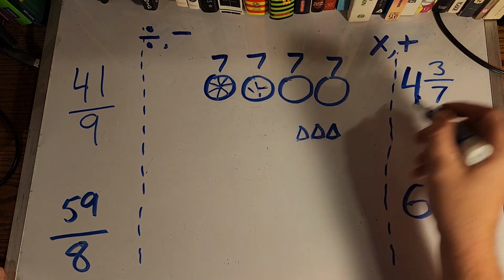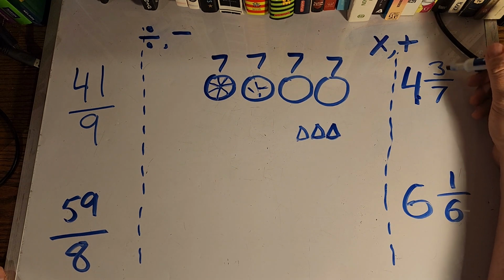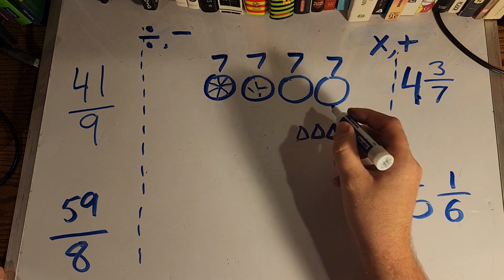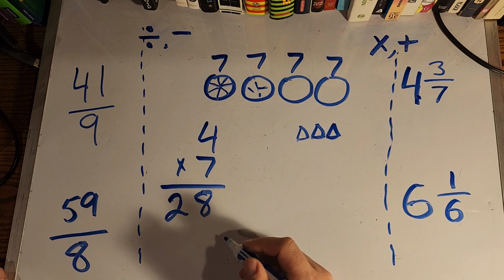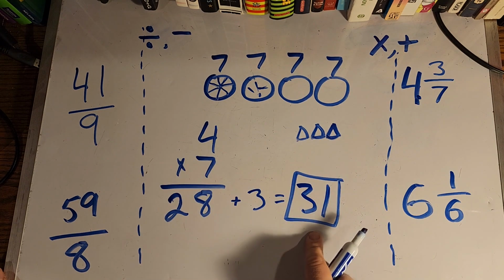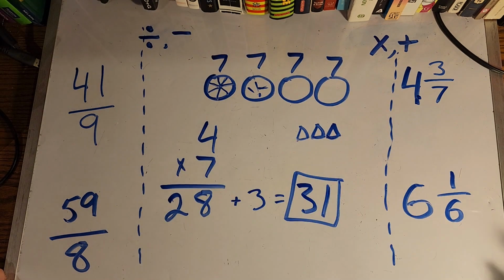And then you're adding the pieces that you already knew about, the little itty bitty pieces. So it's 4 times 7, which is 28. And then you're adding 3 more. So this is a number that you get after doing a bunch of stuff.